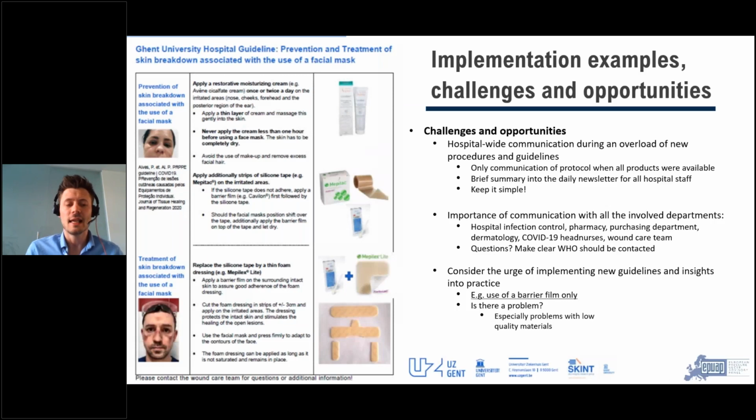Next slide, please. In this protocol that you can see here on the left side of the slide, we experienced some challenges and opportunities. I think you all experienced, if you're working in an institution or in a hospital, that there was an overload of new procedures and guidelines, and of course, it was not easy to find a good way to communicate all these new things to your healthcare workers and colleagues. A tip that I can give is to only communicate your protocol when all your products are already available. We see that if you communicate before and not everything is available yet, people again start experimenting, using other things, and your protocol will get lost in the big picture.